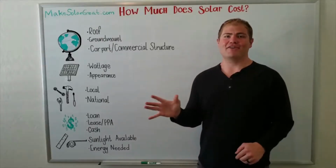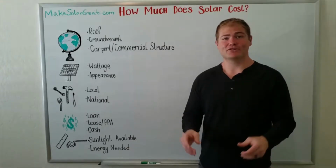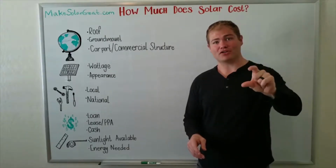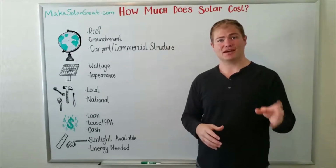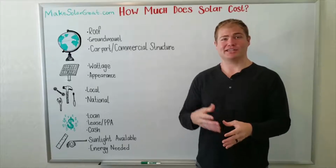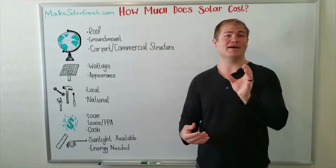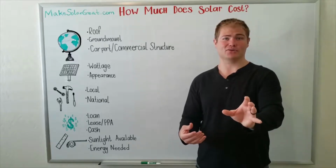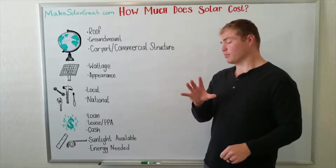So the fifth and final factor determining the cost of your solar system will be the size. So if you go with a smaller system versus a bigger system, then obviously that smaller system is going to cost less. But if you have a bigger system, that's probably because your energy needs are greater, which means you have a higher electricity bill, which means just that much more to save through having a solar system in the first place. So this size is going to be determined by really two things.